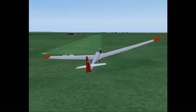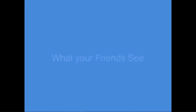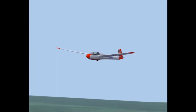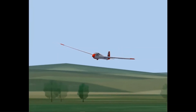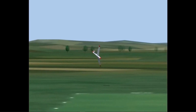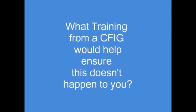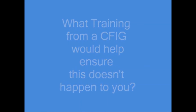So we don't want to see that, but that's what it would look like if we were to inadvertently do a cross-controlled stall turning onto the base and final leg. You'll notice that it will tend to dip down as you're making that skidding turn. It will tend to dip down into the direction that the aircraft is banked, in this case to the left, and then rotate around.